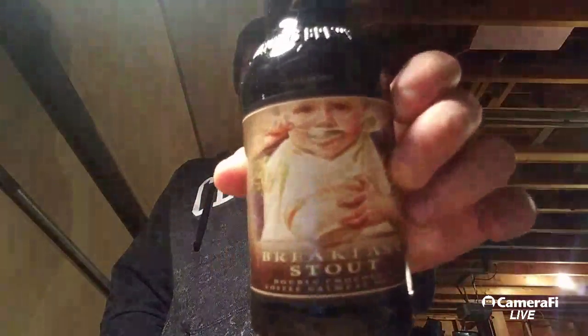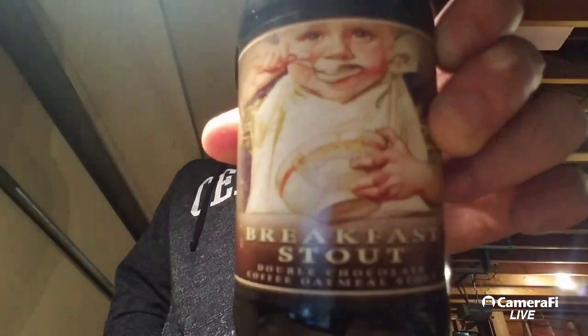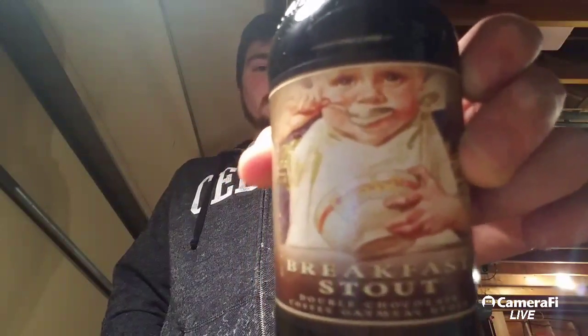And this beer review comes by way of Grand Rapids, Michigan. It's their Founders Brewing Company beer. This one is a very popular one amongst imperial stouts. It is their original breakfast stout, with the baby eating porridge or some kind of cereal out of the spoon.